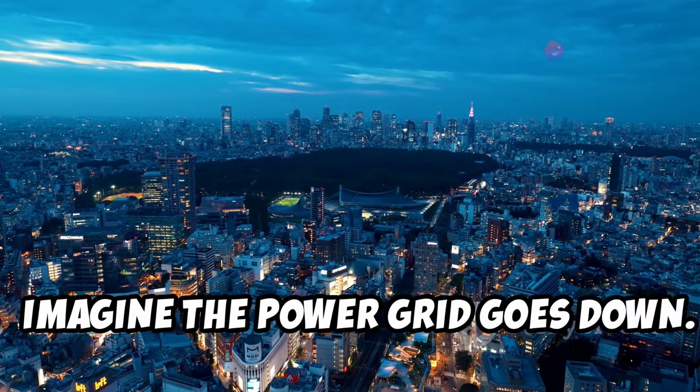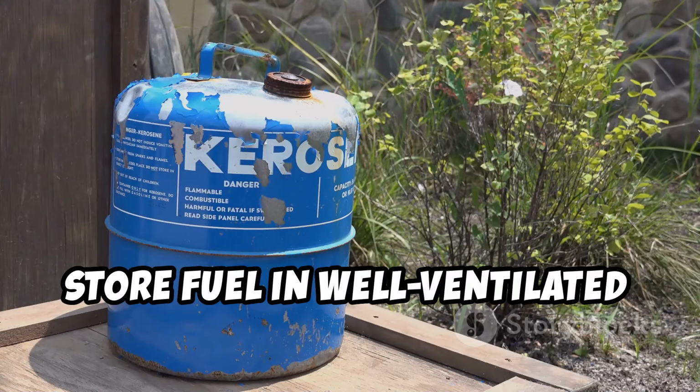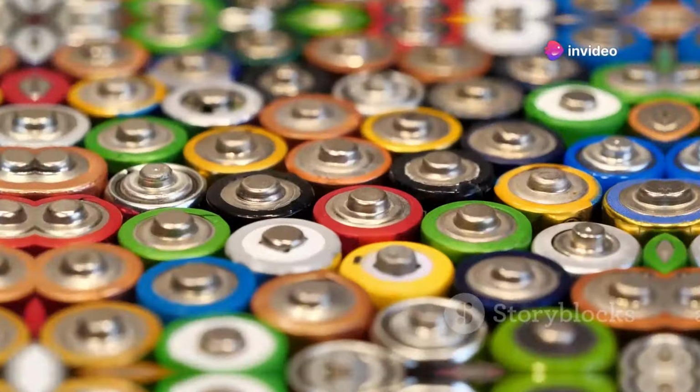Imagine the power grid goes down. Fuel becomes a lifeline for cooking, heating, and powering vehicles. Stockpile gasoline, propane, and butane safely. Store fuel in well-ventilated areas, away from ignition sources. Fuel equals independence in a crisis. Be ready to keep the lights on when the world goes dark.